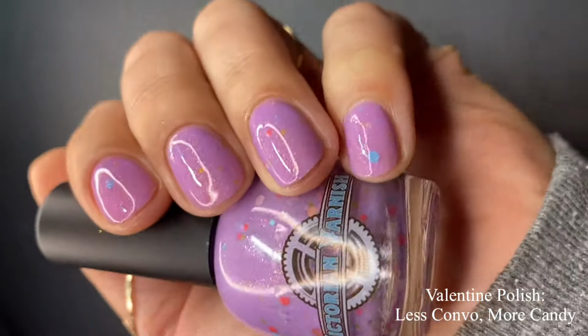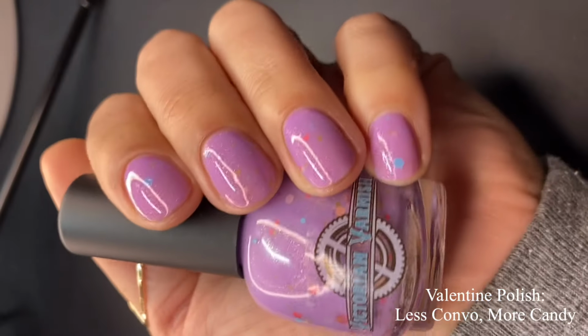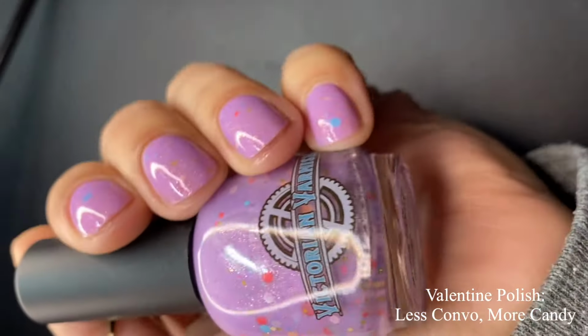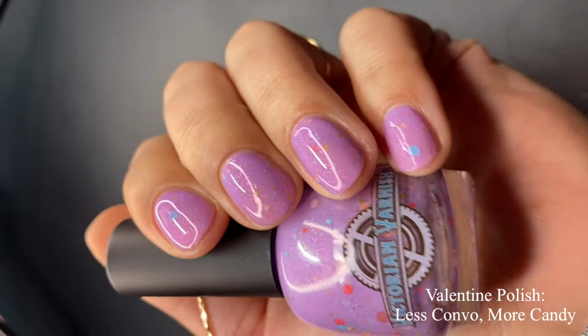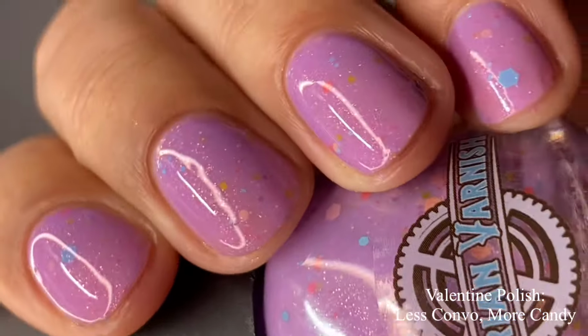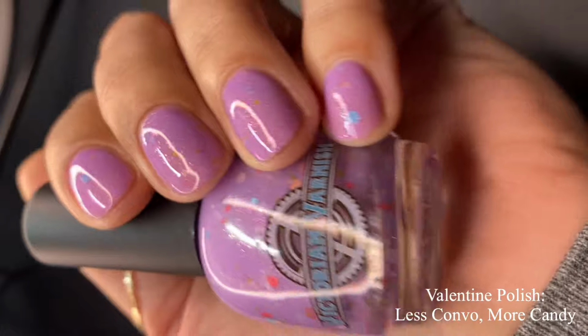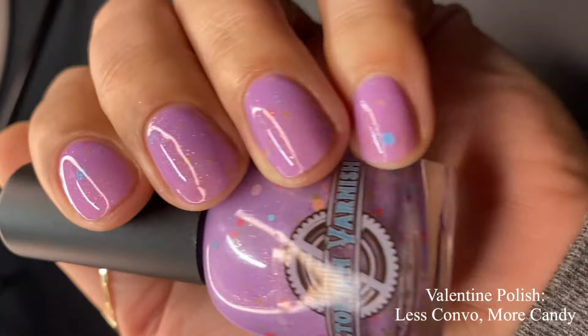Just remember, don't make my mistake and shake your bottle up really good, so that way your glitters can disperse everywhere. This one is a perfect Valentine's Day polish in my opinion. I think it's cute, it's simple, but it really makes a statement, and I am in love with that light pastel purpley type of color.